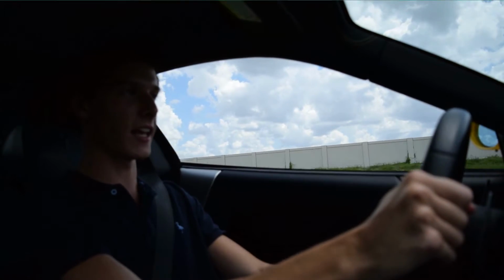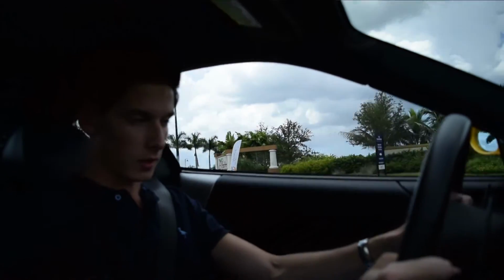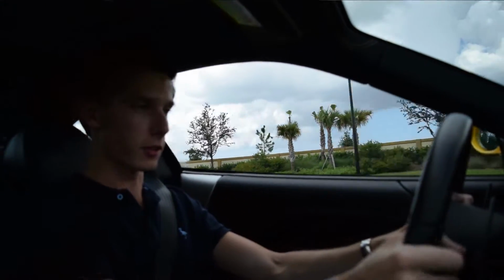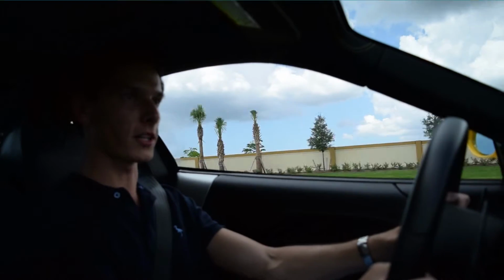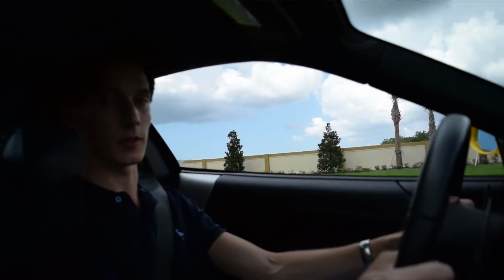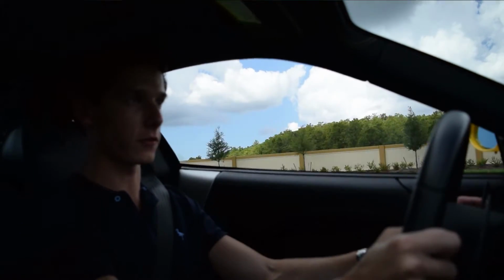What's up guys? Today I'm in a 2003 Ferrari 360 Modena. I am currently cruising down some back roads. Shifts are so brutal. This car is fitted with a Tubi exhaust, which makes it sound fantastic, as I will now downshift for you.